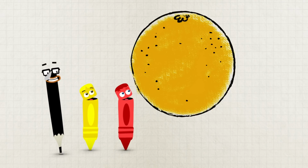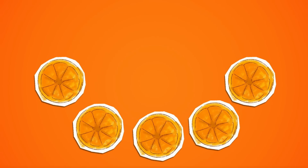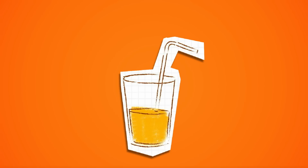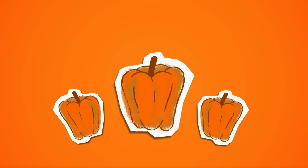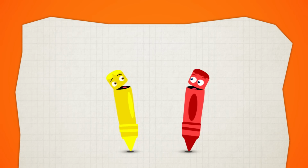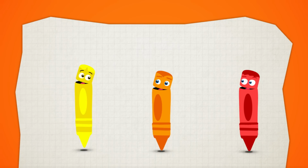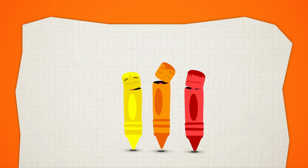Red and yellow make orange. Join our game. Orange is our buddy's name.